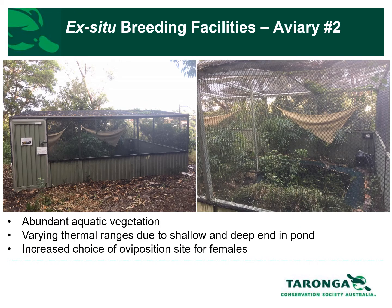So as a last-ditch effort for this species, we built a larger aviary. And this large aviary, you can see in the photos, is built out of Colorbond material. We've got screen over the top, and a couple of shade sails that you can see inside the facility there. I open those out on really hot days, when we're reaching mid-30s to 40 degrees Celsius, just to provide a little bit of extra shade. But otherwise, there's plenty of opportunity for basking for the frogs in this facility.